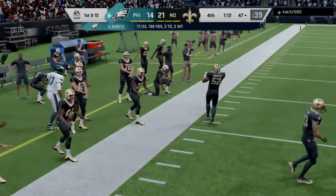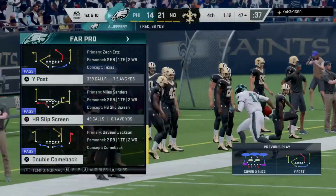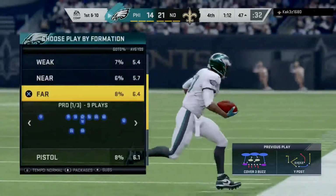Now this throw caught left side. And he'll take this to the other side of midfield before going out of bounds. 12 yards is the pickup. Good for an Eagle first down.